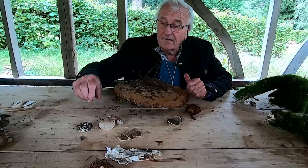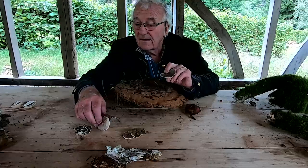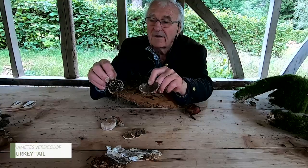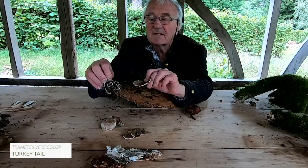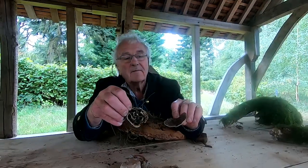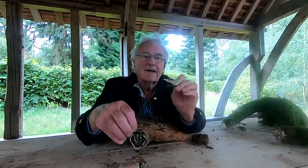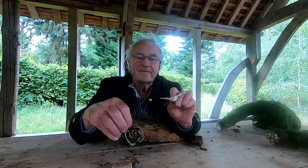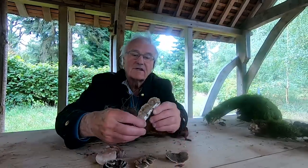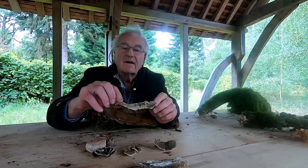Possibly the commonest of these brackets is, where are we? Yes, this one here, which is given the common name of turkey tail, which I think is rather a good name for it. Not all fungus names make sense, but the turkey tail is a very good name for this one, because it's got a white edge and very dark inner part, and forms a big fan like that too. It does look actually a little bit like a turkey spreading its tail. You'll find this one sometimes in tiers, covering large areas of wood, and gradually breaking it down.